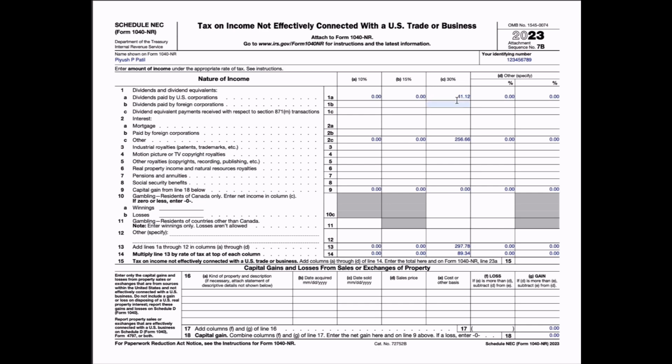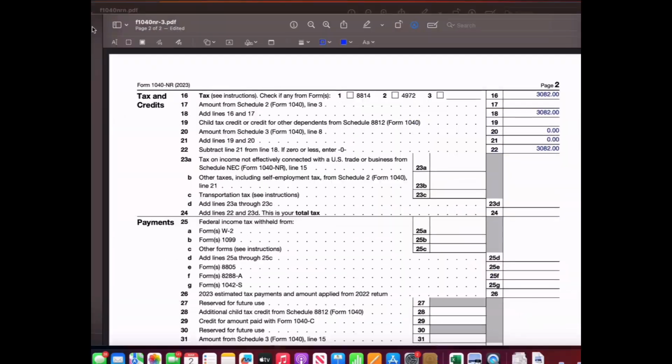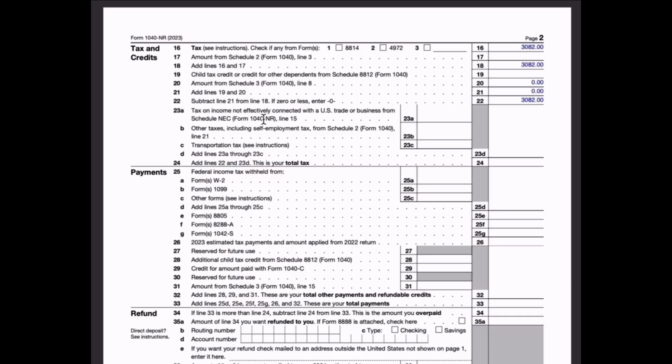Now let's go back to our form 1040 NR and enter the tax amount that we just calculated. I don't have any other tax including self-employment tax, no transportation tax. So in 23D we will just add 23A, 23B, 23C. That will be 89.33 for me. In box 24 you have to add lines 22 and 23D. This will be my total tax for the year 2023. So I will add 3082 plus 89.33.